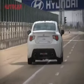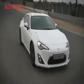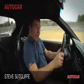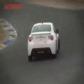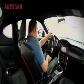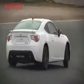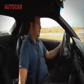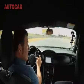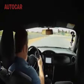It may have taken a ridiculously long time for Toyota's new £25,000 GT86 to actually get here, but now that it's finally arrived in Europe, trust me, it was worth the wait. Do you know, I think this might actually just be the best car Toyota has ever made. Why? Because you can do this in it all day long.